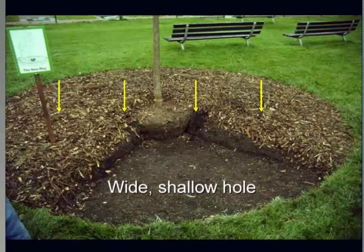And then the hole shallower than the root collar depth, the root ball depth below the root collar. And actually a little above grade can even be fine, as long as you bring the soil up to the root ball.